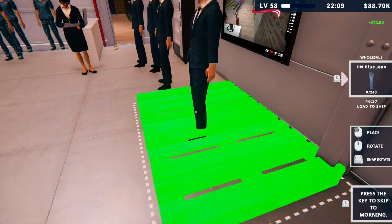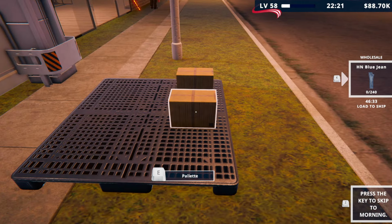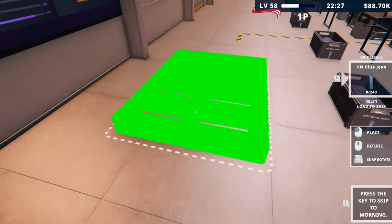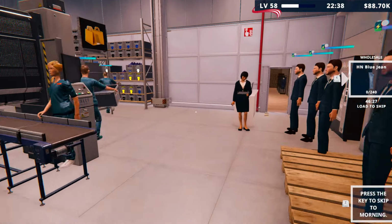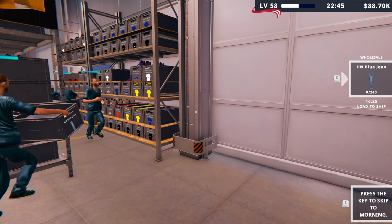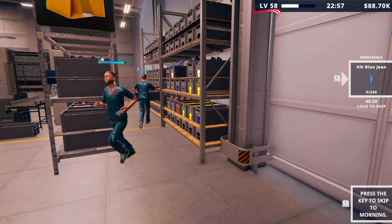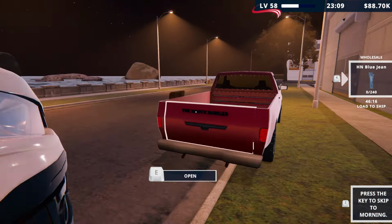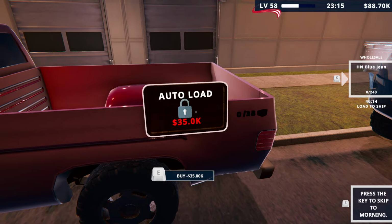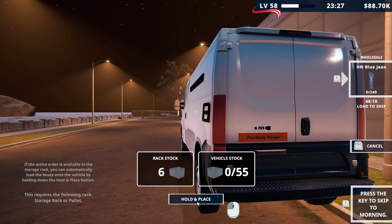So let's set one up right here where this guy's standing. That can't be a problem now, can it? And let's set one up here. Excellent. So those machines are already done. And they'll start taking that stuff and putting it up there. It doesn't even really matter where they put it, because I can auto load it into the van. Actually, I'm going to put this in the truck because we don't even have that much stuff. Oh no, I don't have the auto load unlocked on that. So hold in place the blue jeans.